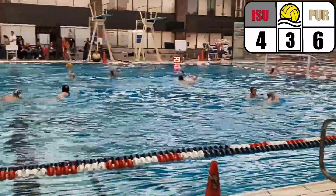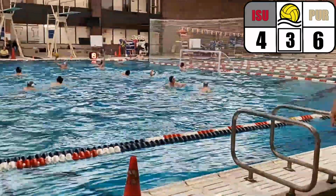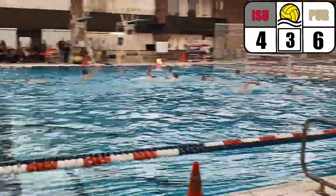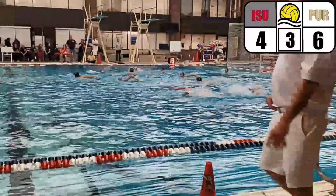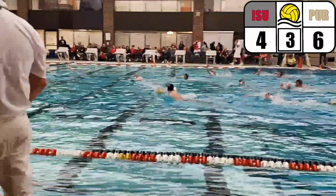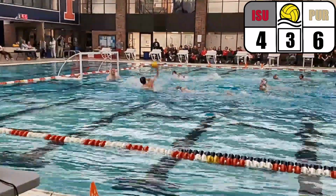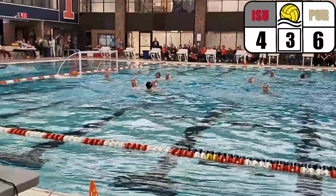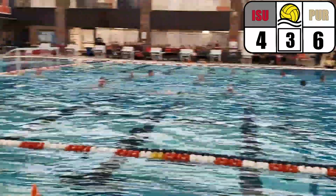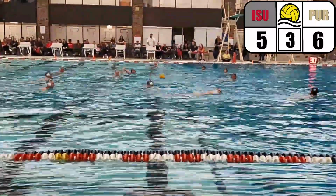Purdue's going from left to right right now in the white caps for those of you just joining. Inside water for number two. Oh, they didn't give it to him. Oh, tough pass. Steal ISU. They got a counter here. 2-on-1. Can we get back in time? No. Now 6-5 Purdue.